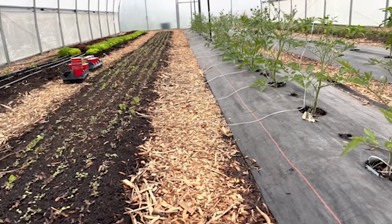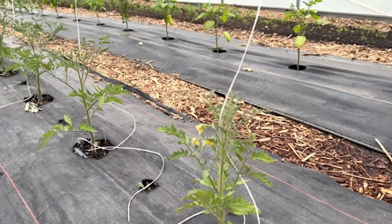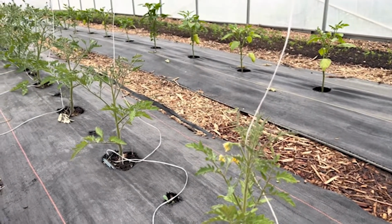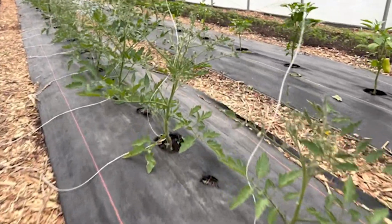Everything looks good. Salad mix. The carrots are in that bed over there. I'm still fighting through summer germination on carrots, so I've got to learn better on that. It's the first time I've done carrots in the summer. I usually do them in the fall into winter. But yeah, let's walk down and look at these tomatoes. They all look good.